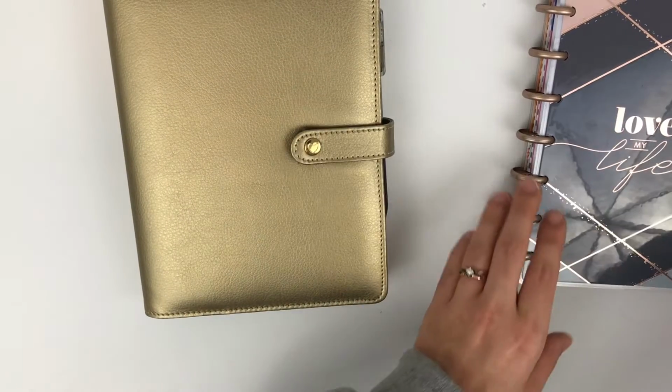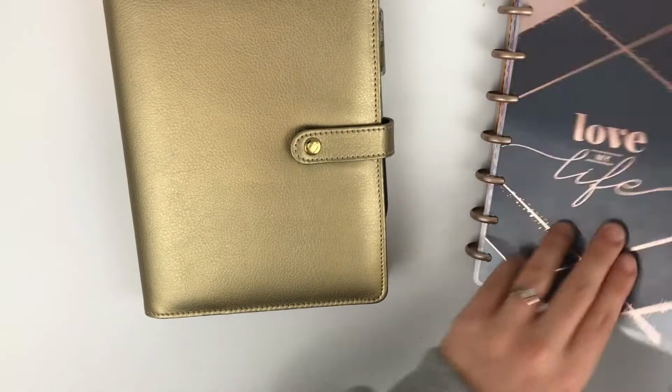And then next, I will just stick those in there for now. Next, I get into my wellness planner.